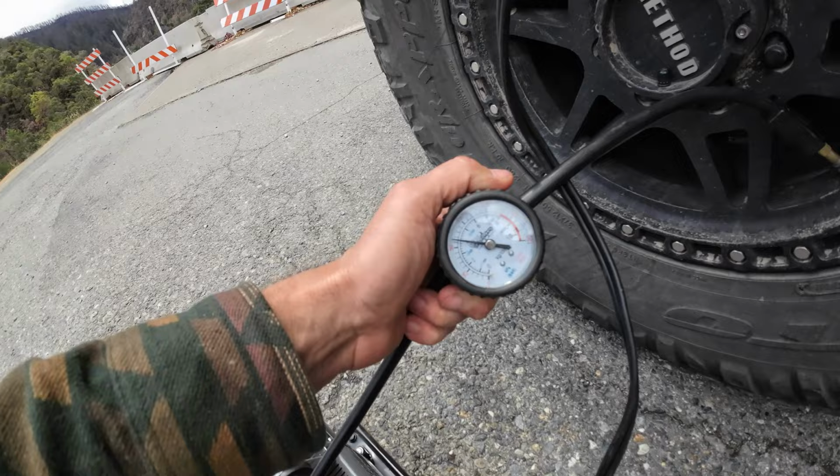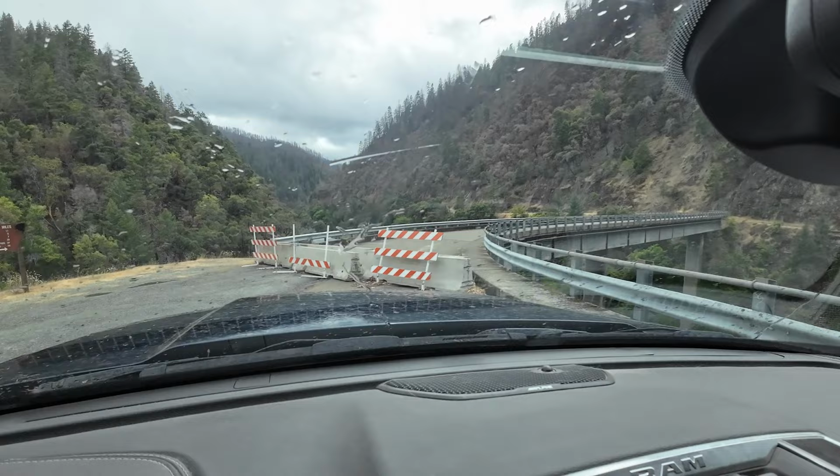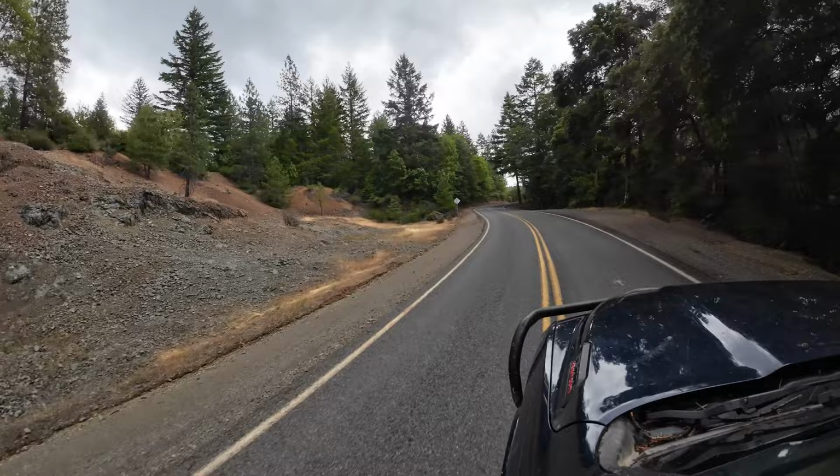And so we aired up and hit the pavement. We made our way to Grants Pass for a quick fuel stop, and about an hour later, we were back on dirt and climbing into the clouds of the red-rocked Siskiyou Mountains.